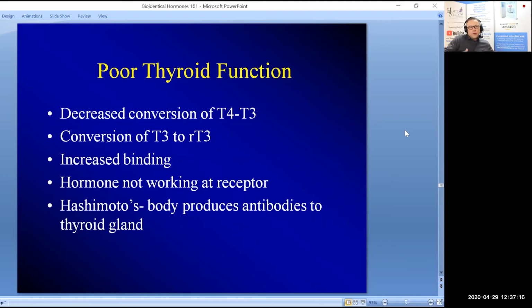Like most hormones, thyroid can bind to certain proteins in the blood. And when it binds to thyroid hormone binding globulin, it can't work at the receptor site. So it has to be the free levels of T4 and T3 that are working at the receptor site, specifically free T3. And if it's not free levels, then they're not going to work at the receptor site. So it's important to check free levels.